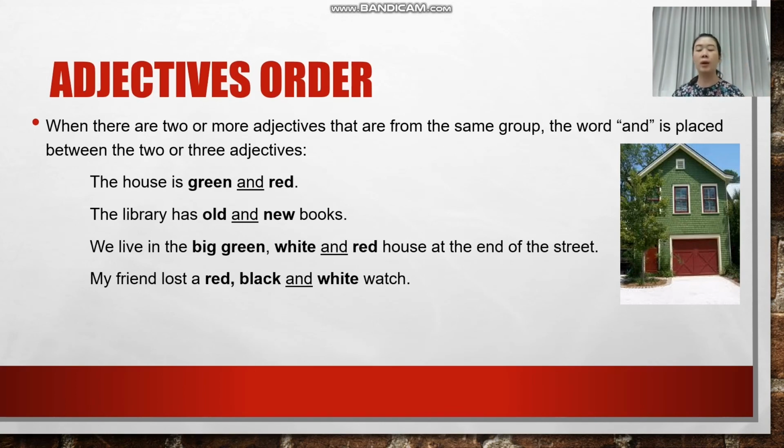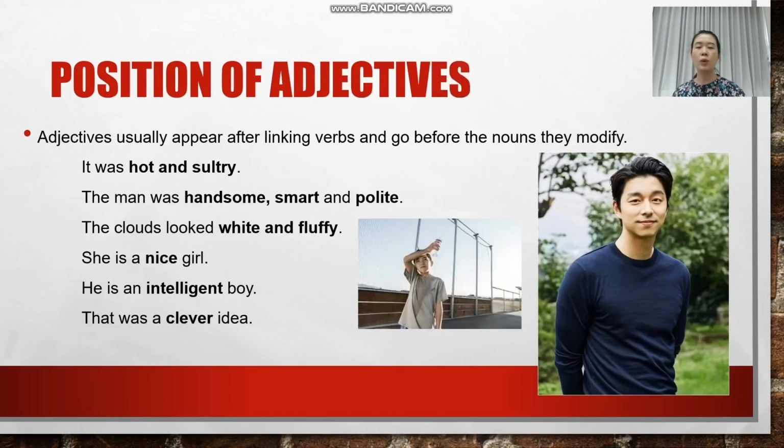And the last one, my friend lost a red, black, and white watch. So it means that only one watch, but there are 3 colors, okay, like red, black, and white. If you are using the adjectives that belong to the same group, don't forget to add the word and to the sentence, okay?